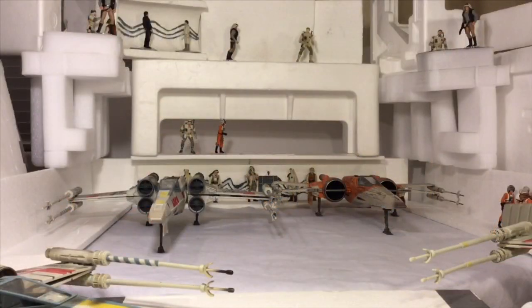All right, you guys. So we got them out of the box, and I can tell you, I am very, very much impressed with both of these vehicles. There are some differences, specifically when you're talking about the Luke Skywalker X-Wing. You have the shooting projectile, which is actually done very tastefully in this particular vehicle. You get a little more detail in the cockpit. So let's get a closer look at the vehicle.